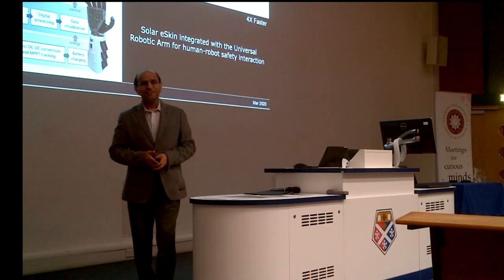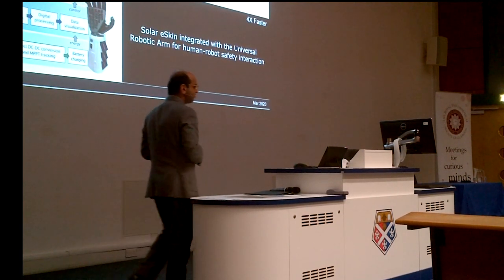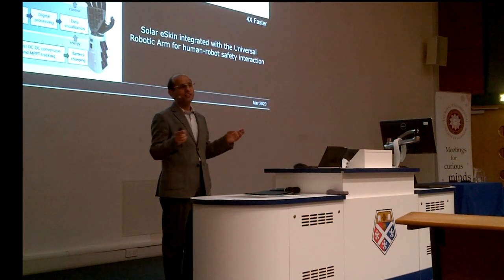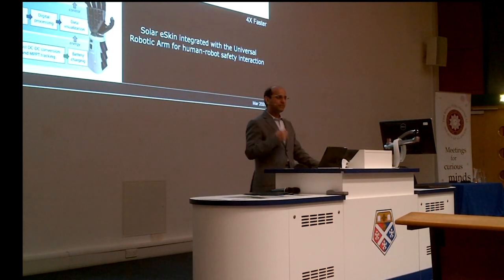Okay. So this can be extended, has been extended already, to develop something we call a solar skin. So in this case, we don't need any touch sensors or graphene touch layer. We have used it in such a way that the solar cell itself becomes a touch sensor. So in that sense, this is one device, but does multiple things. It generates energy as well as can be used as a touch sensor.